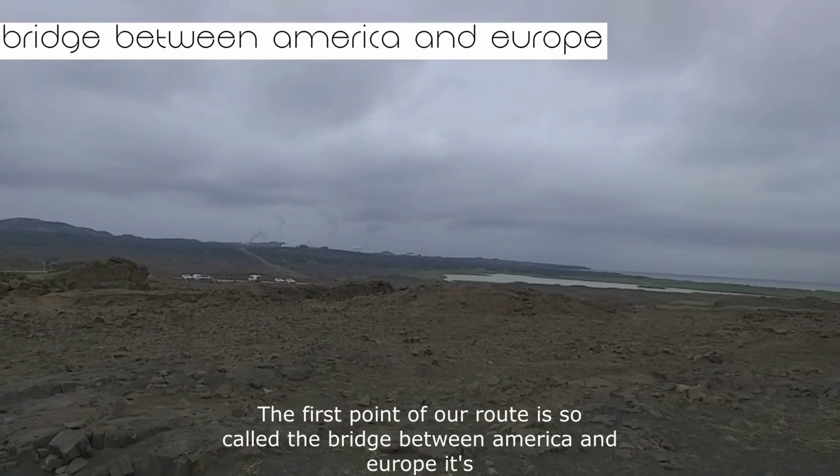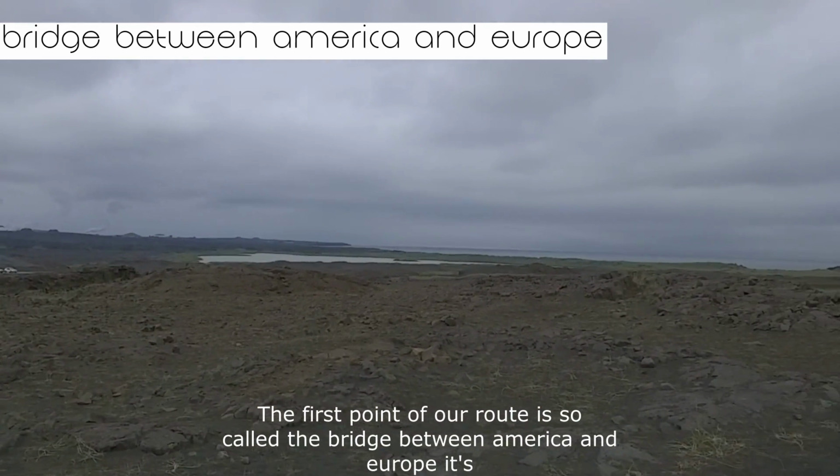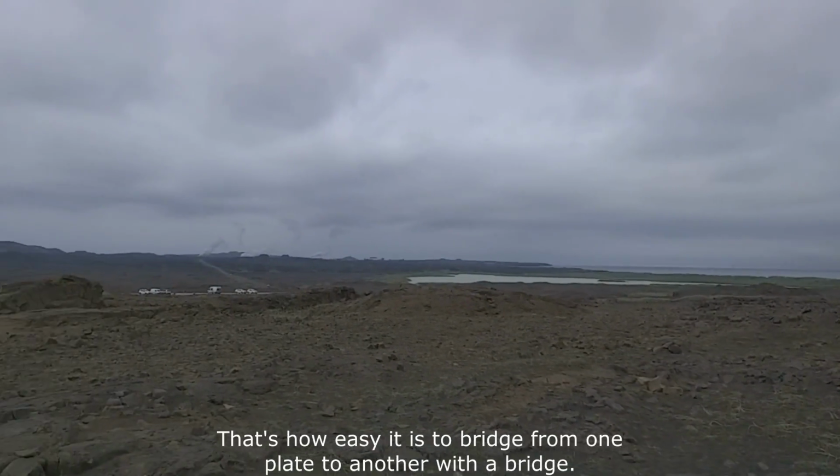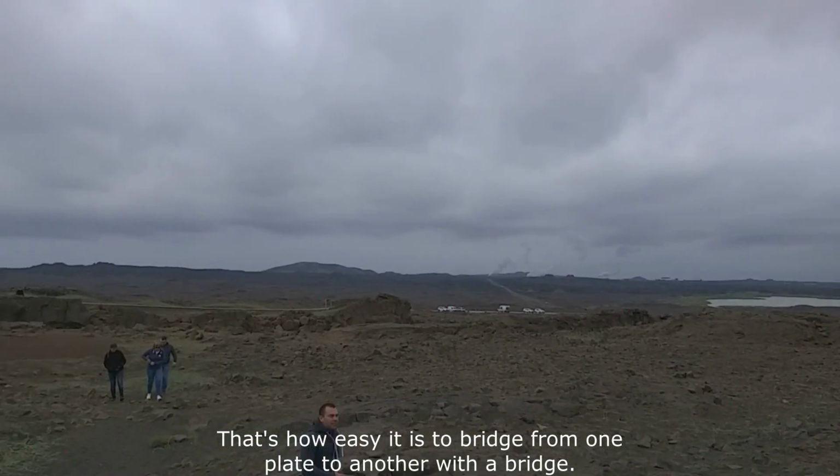The first point of our route is the so-called bridge between America and Europe. It's the fault of 2 tectonic plates, North American and Eurasian. That's how easy it is to cross from one plate to another with a bridge.